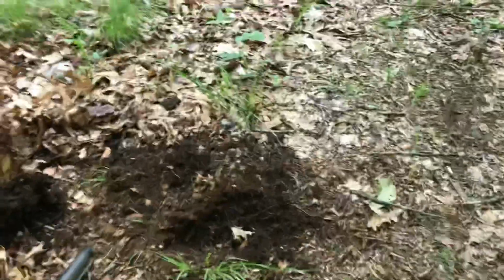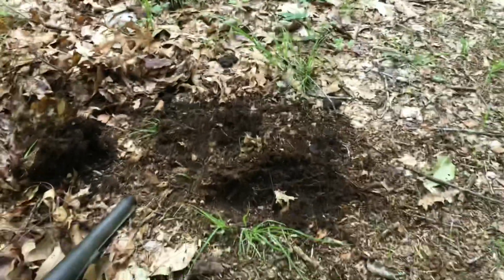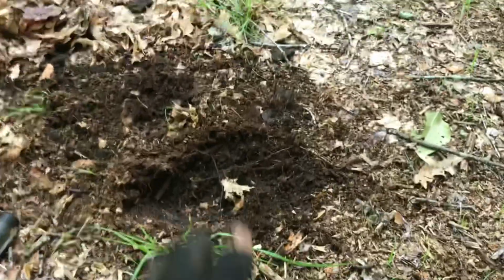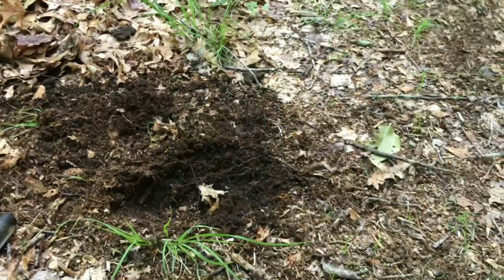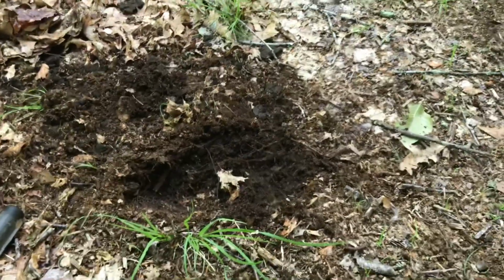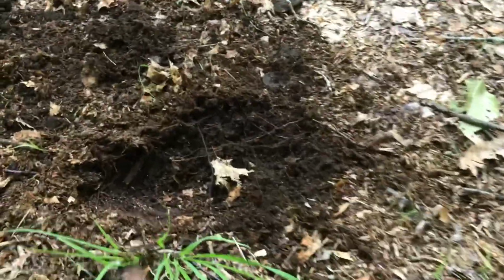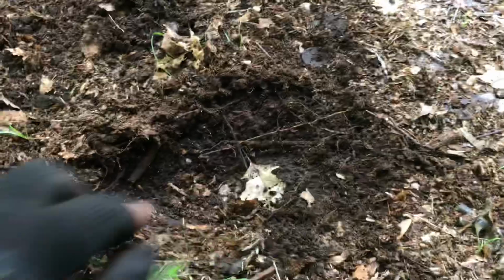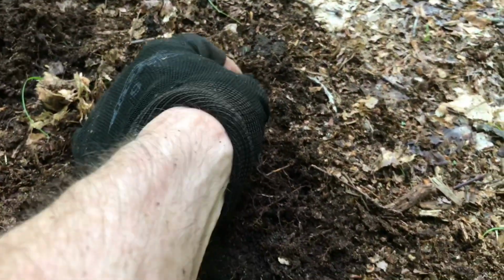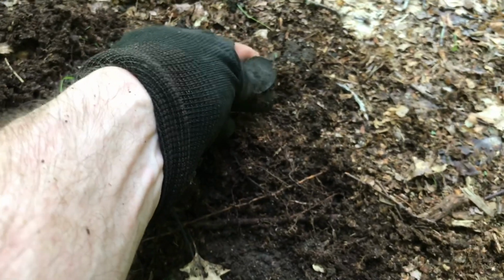All right, folks. Not far from where I just found the button, I finally found, I think, a coin. Again, this ground, I'm swinging my detector, is like one giant rock underneath here. Probably because the ledge was right over to the right of me, but it was not that deep, but it was tough to get at. You see it right here? Look at it. Oh, yeah.